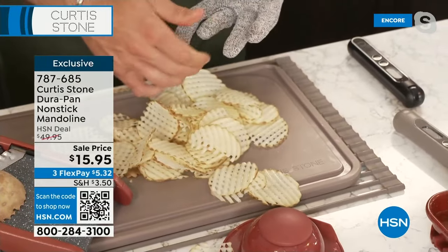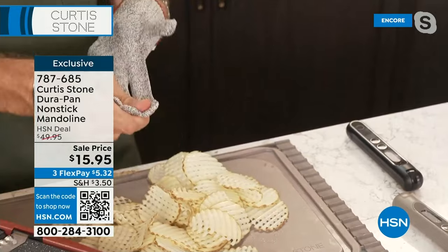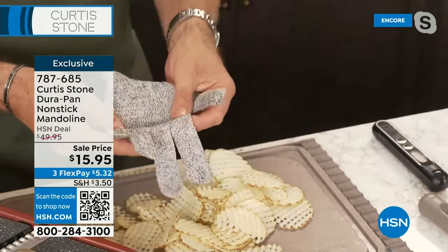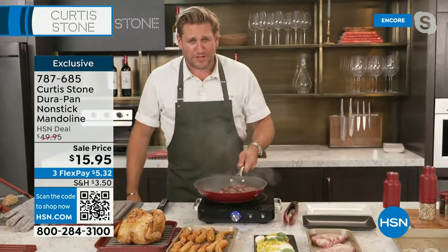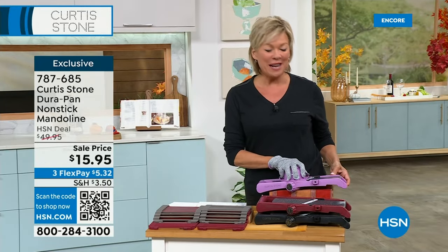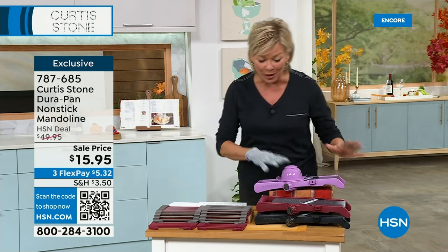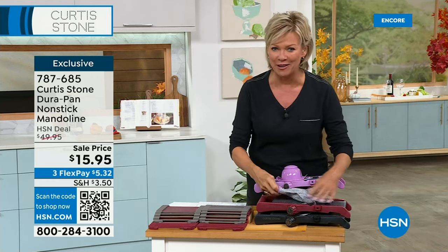But you guys, the cut-resistant glove. By the way, if you bought it just for the cut-resistant glove, you can use this. It's a level 5 cut-resistant glove, which is the highest level. You can use this with any other knife that you have in the kitchen. So many wonderful things for you, Cal, and we're just getting started. We've got another whole hour coming up. I'm really excited. This party is getting warmed up, and we're so excited you're here for it. By the way, the purple, the red, and the black are the colors that we have left in the mandolin at $15.95.